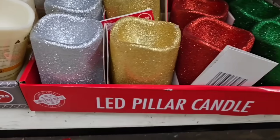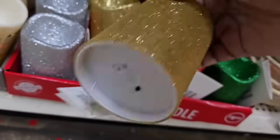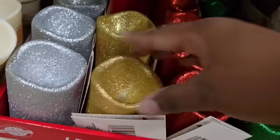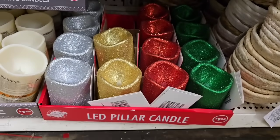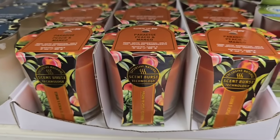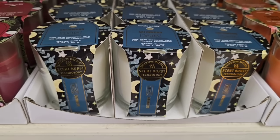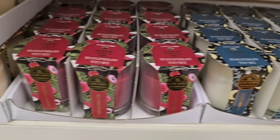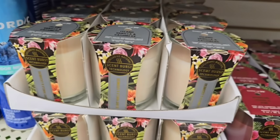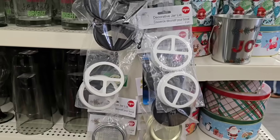Now, speaking of LED candles, this is also an item that has returned from last year that's really popular. These are the glitter candles in silver, gold, green, and red, all the Christmas colors that we all love. These are real candles, and I love this collection with these scents. It's got that paradise peach and mango. They have the satin wood. Here is that sparkling lychee and pine one. And they also have the island vanilla and cashmere. These are all just $1.25.